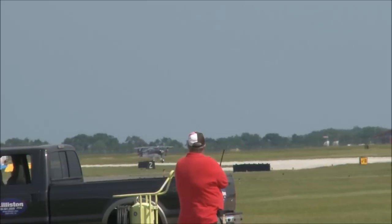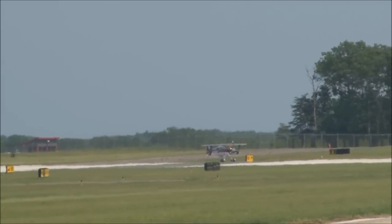Dan McClung rolling out on the runway. I expect to see Billy Werth touching down momentarily.